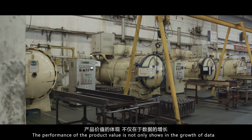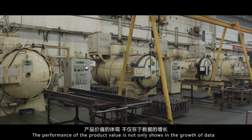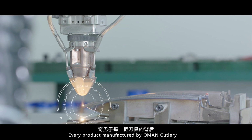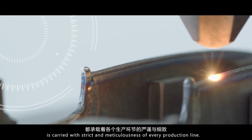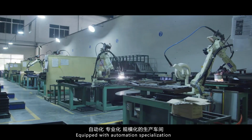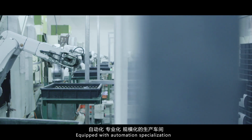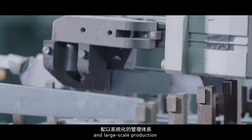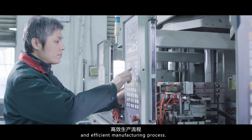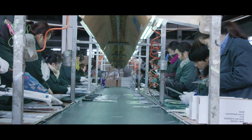The performance of product value is not only shown in the growth of data, but also in quantity, our first and final goal. Every product manufactured by Oman Cutlery carries the strictness and meticulousness of every production line. Equipped with automation, specialization, and large-scale production, the management system builds a high standard and efficient manufacturing process.